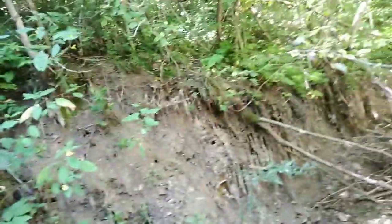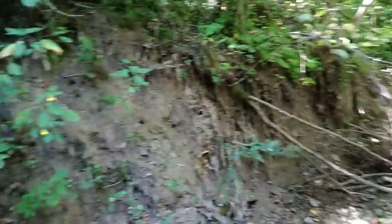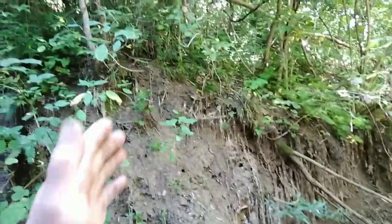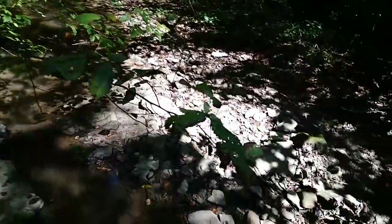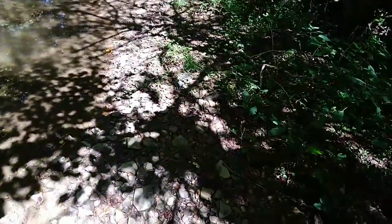I think this is too deep for artifacts to come out of. I mean, how many thousands and thousands of years is that? And that's quite a lot. And that might be why we don't find artifacts in our creek. You know, all these gravel bars.